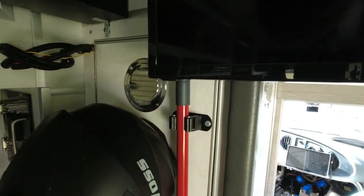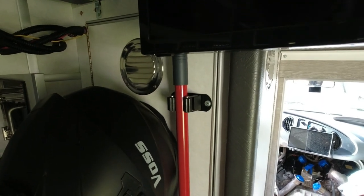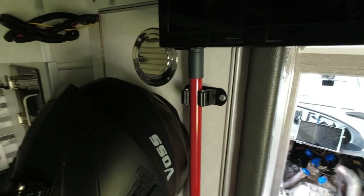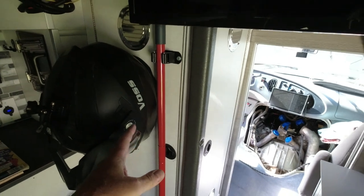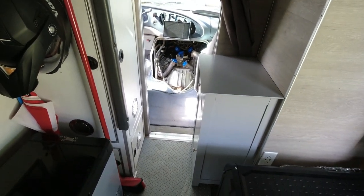My broom is no longer going to fall over when we're driving over rough roads. It's the little things in life like this that I'm like, why the heck didn't I do that a long time ago? So that's a snap-in broom handle holder. The broom used to fall over commonly when we were going over rough roads. So I've got a lot of things going on out here. I'm having a ball. Couple of reasons.